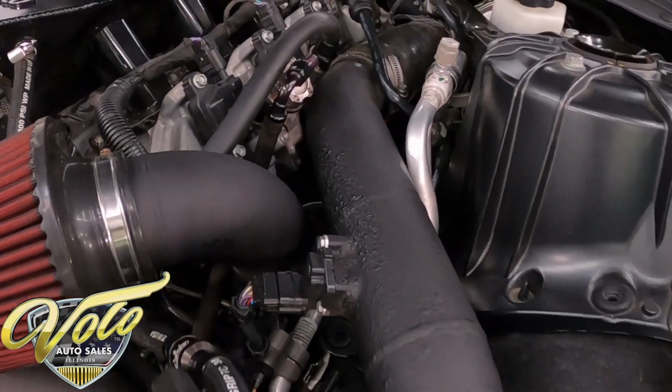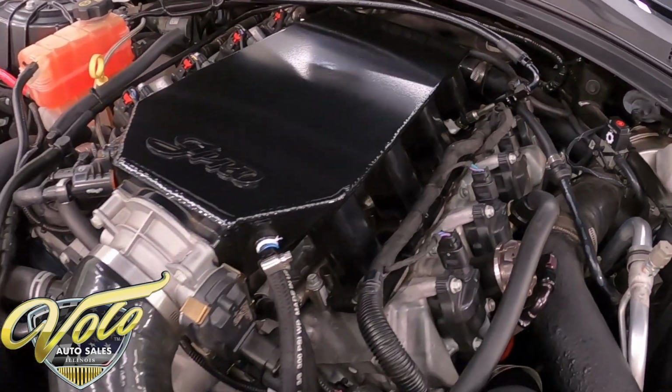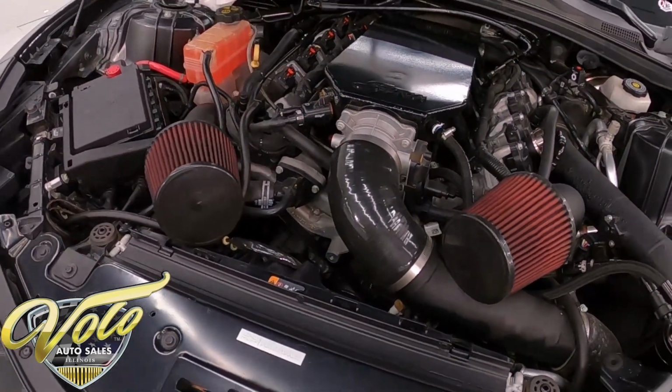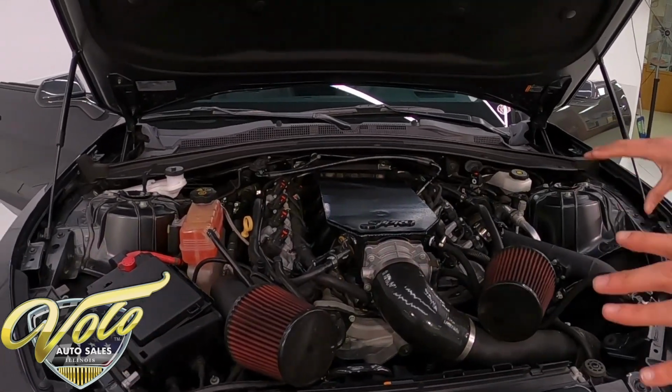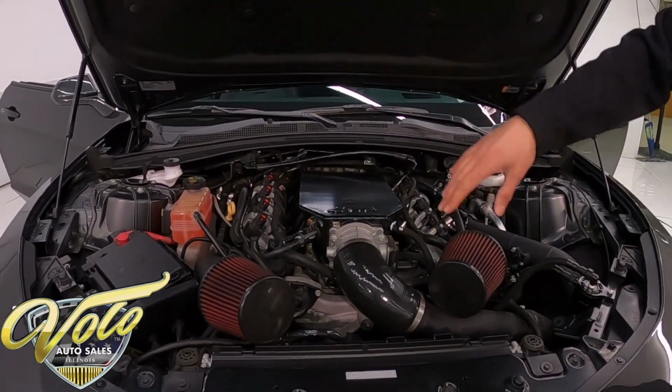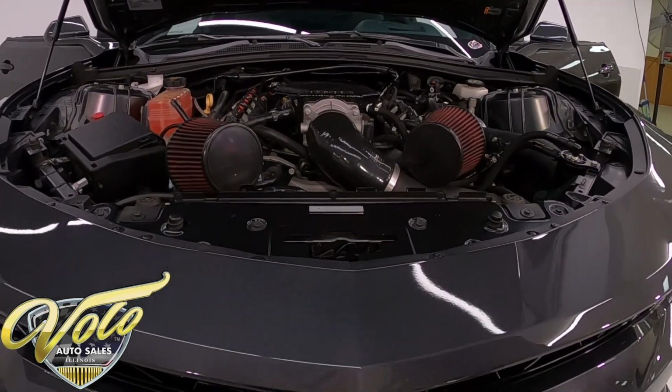Again, just over 7,000 miles. Everything's very clean. This was professionally built in a shop, so it's tied in nicely. All the aftermarket wiring and the hoses and stuff like that. It's not a rat's nest. They have it tied in nicely. You really can't tell.